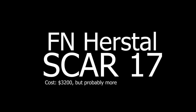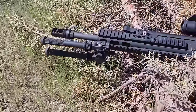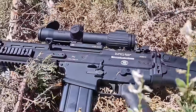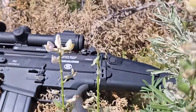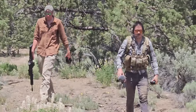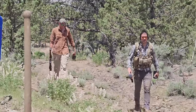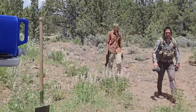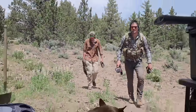Moving on, the SCAR, the Mark 17, kind of a legendary rifle in a lot of ways. I primarily ran this thing at another time with Hop. There's something to be said that we blasted through the SCAR review in about 8 days or something like that, with the majority of it being in 3 days. So we have a lot of rounds through the SCAR, you might say.